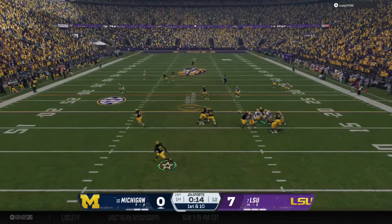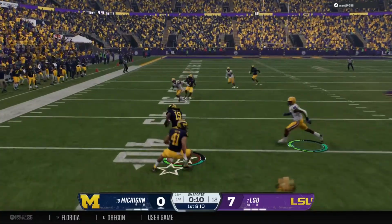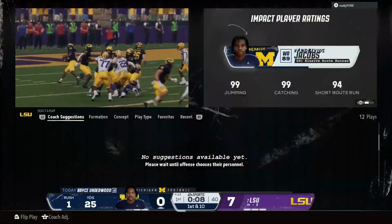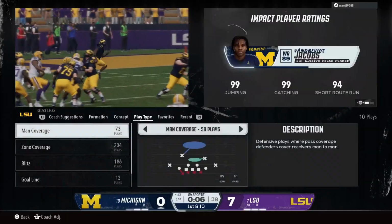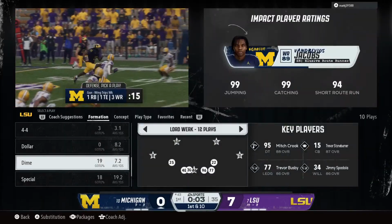Looking to throw on 1st down. Quarterback on the move, trying to make something happen. They tackle him at the 43, but that's enough for a 1st down. Gain of 25 on the play. Good enough for a 1st down.